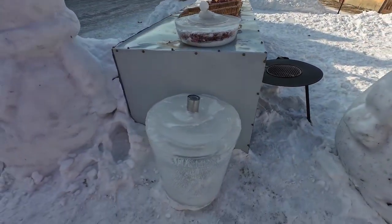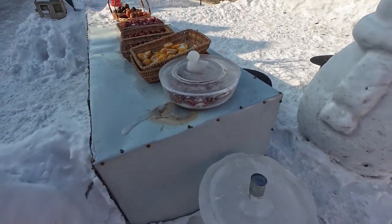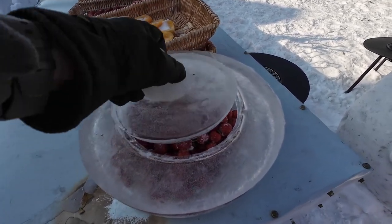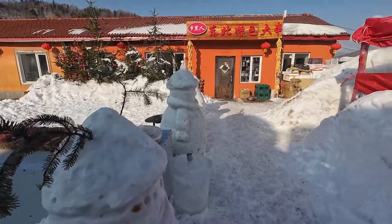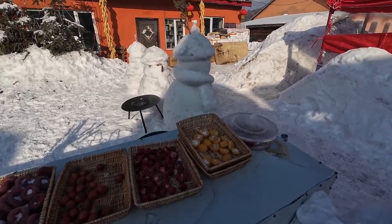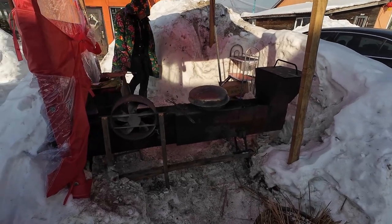And look at this rubbish bin. This rubbish bin is completely made of ice. We even have a cover. Very heavy cover. And look at this beautiful fruit container. See? Wow, look at that. It's all made of ice. And all these are the fruits displayed here. So this is the place that they do the barbecue.